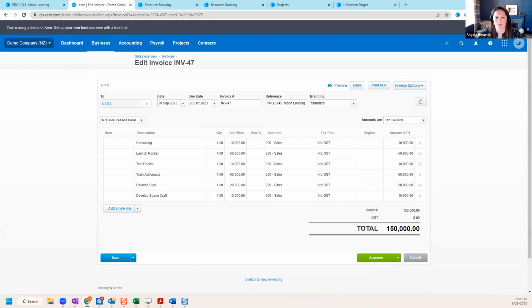Do you want to do a quick expense as well to see expenses? Yeah, sure. And then somebody's asked about quotes. So I wondered if you wanted to quickly show that as well.